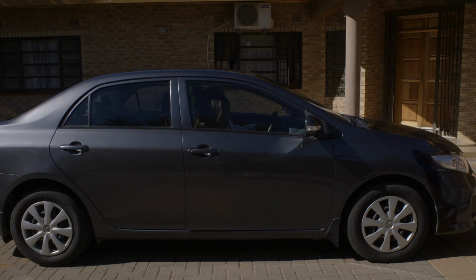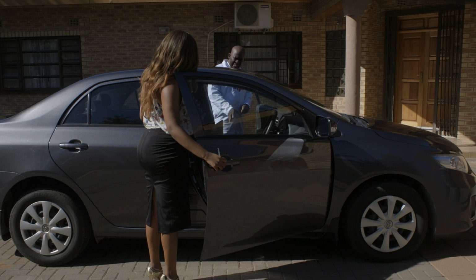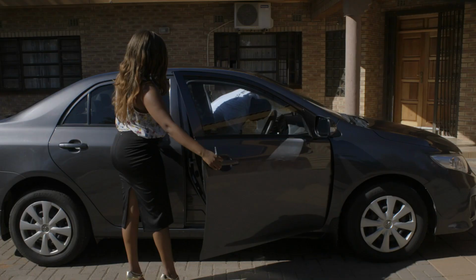Okay. First things first, safety first. You should never leave your bag exposed because it attracts smash and grab thugs. You should always try to conceal it so that they do not see it, especially under the seat. Always keep your phone handy.